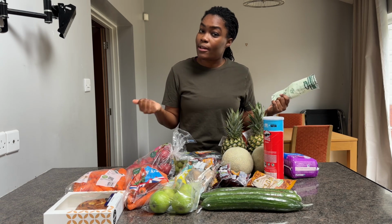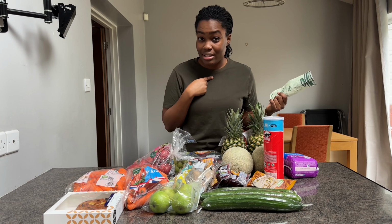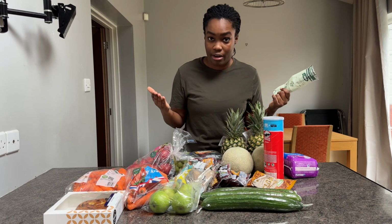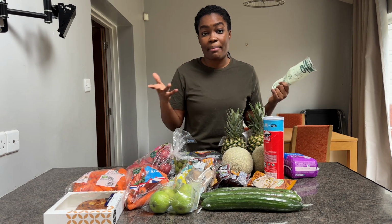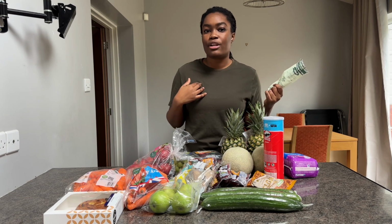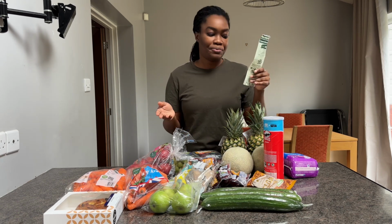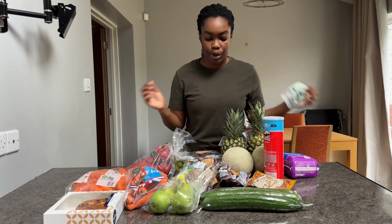Is it reasonable? I'm not sure. To me it is, but as I said before, I don't know how much prices have changed because I just got here. But persons who have been living here for a while might have a different opinion. For me, I think it's reasonable, because when I compare it to what I would have normally paid in Jamaica, it would have been way more. So this is £25 worth of groceries.